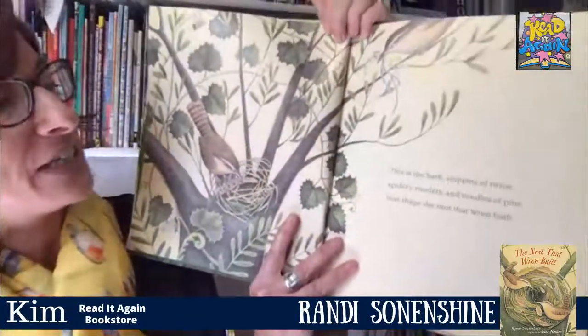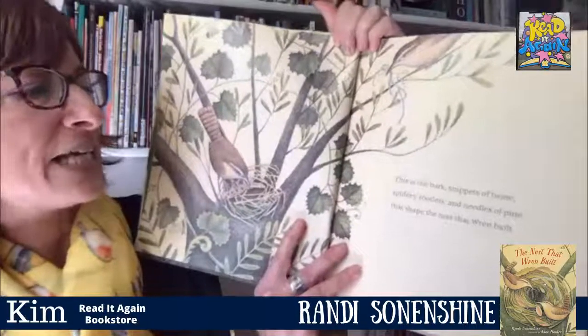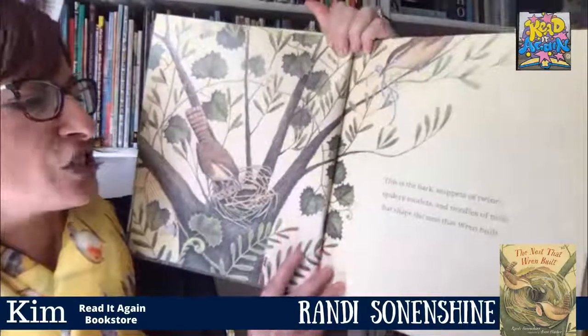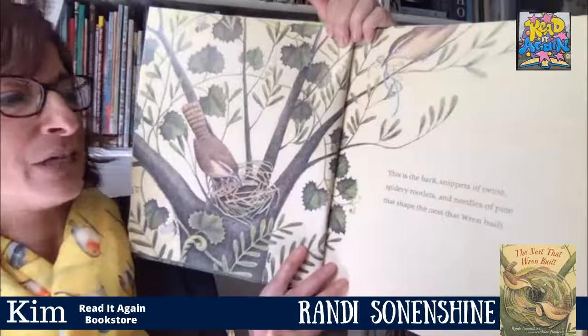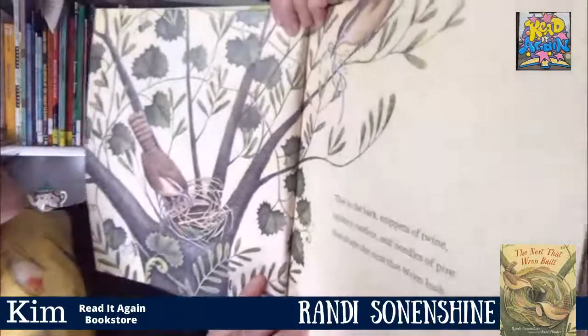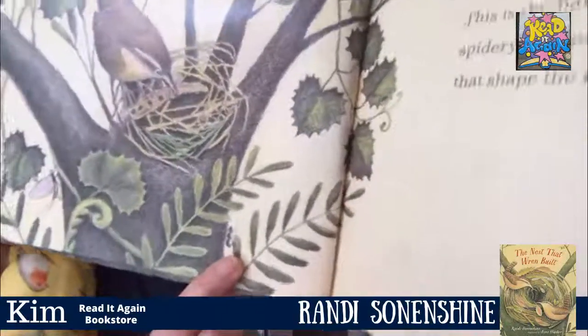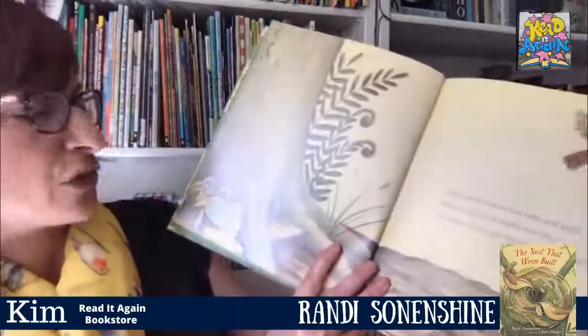This is the bark, snippets of twine, spidery rootlets, and needles of pine that shape the nest that Wren built. See that? Let me see where the ant is on this. There he is. Can you see him way down there? There's the ant. They both build a nest, but the mother wren is the one who's in charge of the interior decorating, because she's the one who has to be in there for so long with her babies.